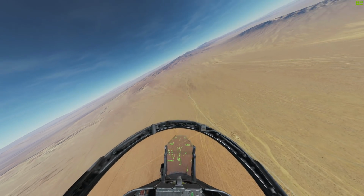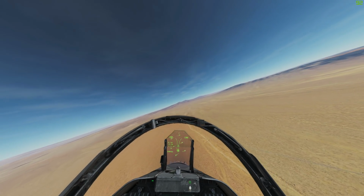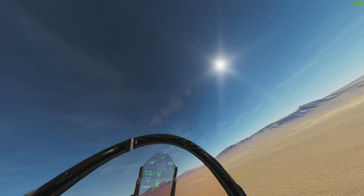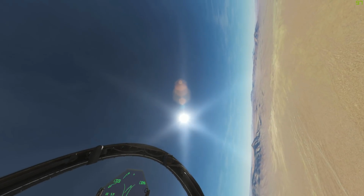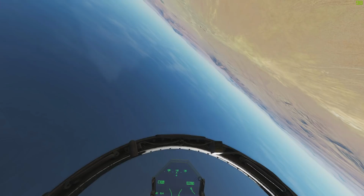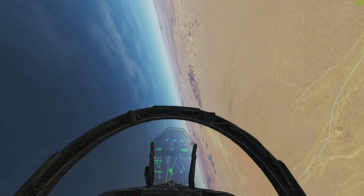So what I found is that with his energy advantage, if he wants to extend a bit and reset, he can do that. However, I have found with the Hornet, because you can change your flight path very quickly, and if you have enough energy, you have that nose pointing authority. You have a good roll rate too. This adds up to an excellent defensive platform.